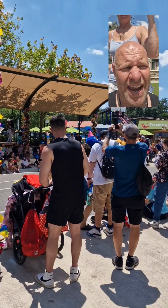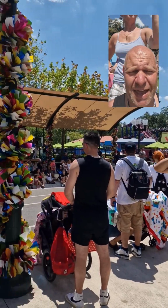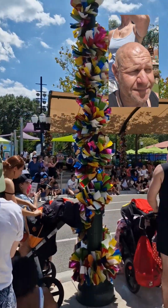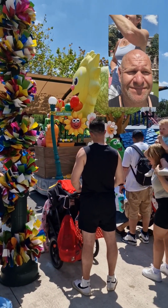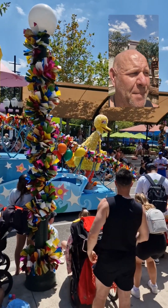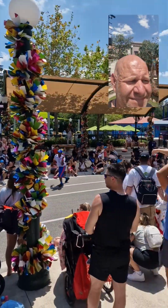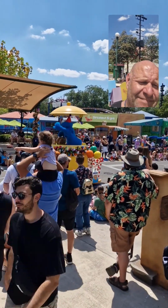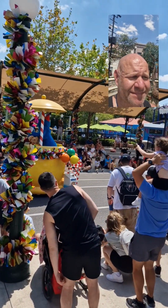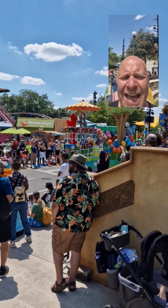This is the Sesame Street Parade. Woo! Got to get in with it. Man, I'm baking, just stood here. They're dancing. Big Bird. That fat Big Bird. Cookie Monster. Alright, it just keeps on going.